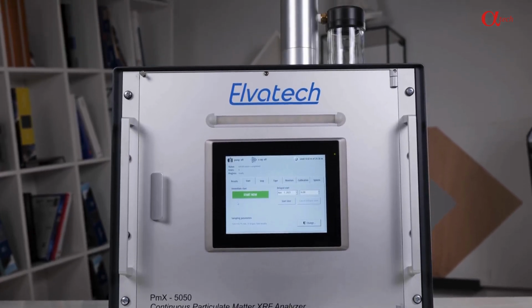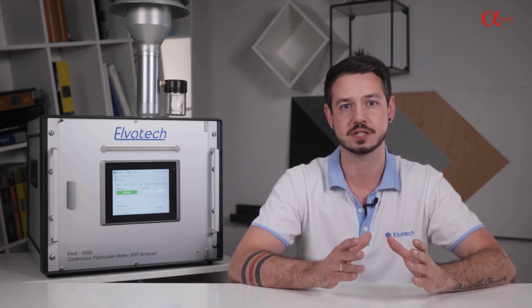But what makes it so special? The PmX5050 can perform continuous qualitative and quantitative analysis of the particulate air, analyze particles of various sizes, and can be connected to a network for data transmission. It's capable of measuring elements ranging from aluminum to uranium, offering unparalleled versatility. And that's not to mention that the analyzer can be remotely controlled via TeamViewer. In addition, the analyzer is US EPA IO 3.3 compliant, making it one of the most reliable and accurate in its class. And let's not forget, it comes calibrated from the factory with lifelong stability, so you never have to worry about its accuracy over time.